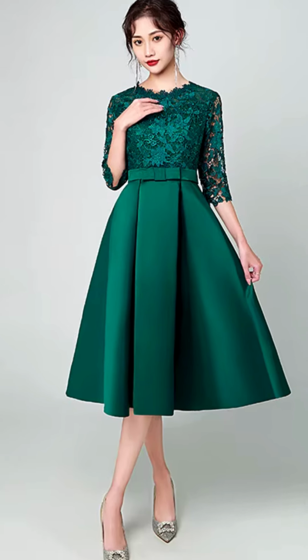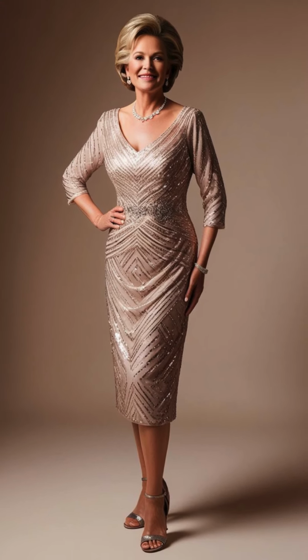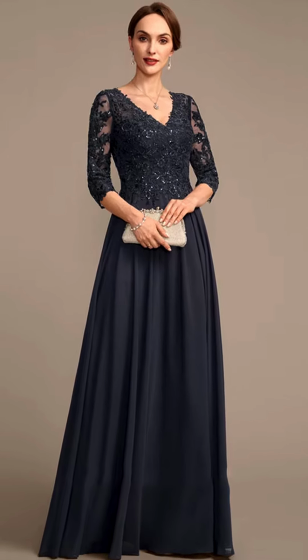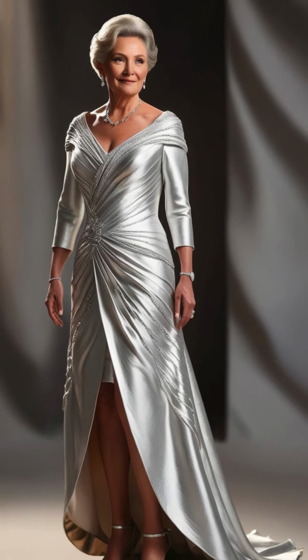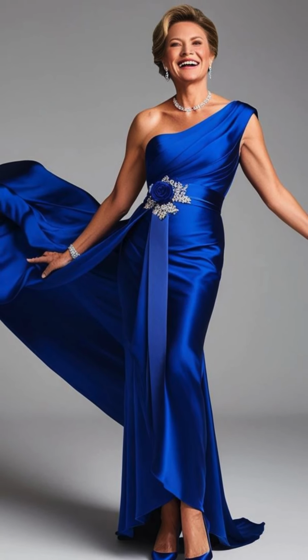Another important aspect is understanding the venue's atmosphere when selecting your attire. An outdoor garden wedding might call for lighter fabrics and whimsical designs, whereas a formal church ceremony may warrant more traditional silhouettes and richer fabrics like satin or brocade.